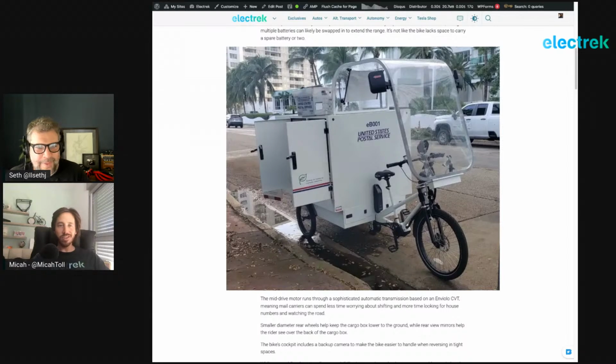Yeah, you think these could work? Yeah, for sure. I mean, like you said, it's got to be a dense environment. This bike probably goes like 10 or 20 miles a day at the most. The container in the back is probably something similar to a small truck's storage. So, I think it makes a lot of sense.